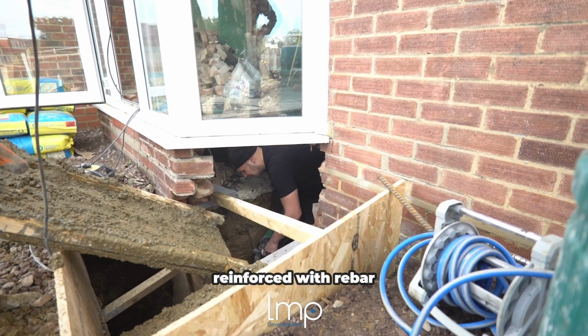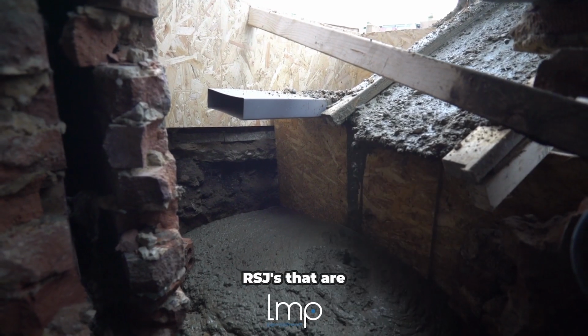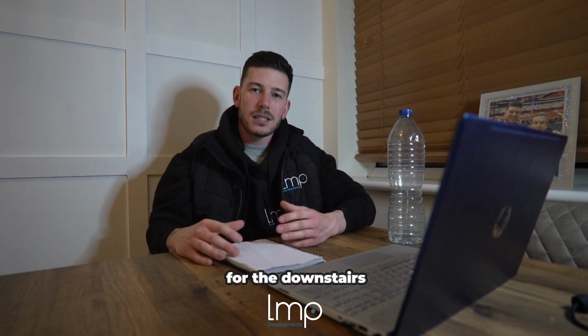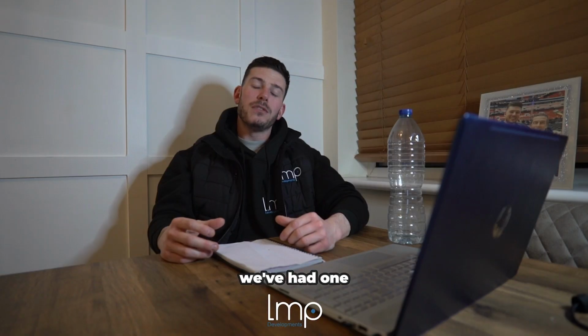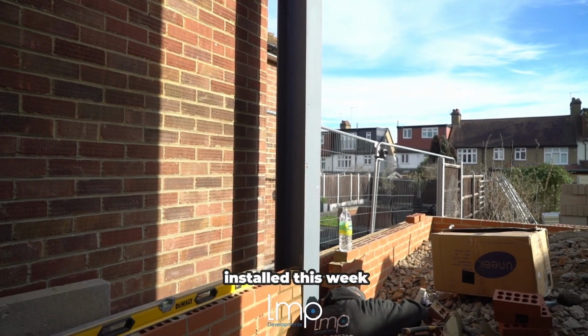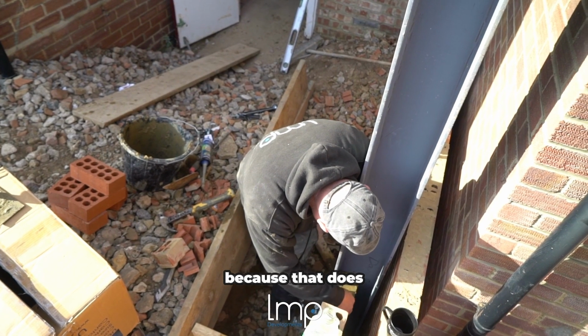We've had the pad foundation to the centre of the rear wall excavated, reinforced with rebar and concreted. This is taking one of the goalpost RSJs that are going in place. We've had the drainage and first fix plumbing run and installed for the downstairs WC. This has also been tapped in to the main waste stack. We've had one of our goalpost RSJs supplied and installed this week. We had to get that in first in order to do our oversight because that does sit within that.